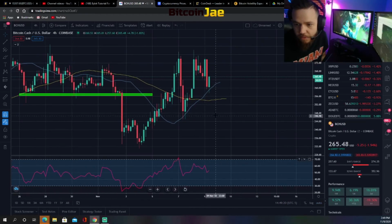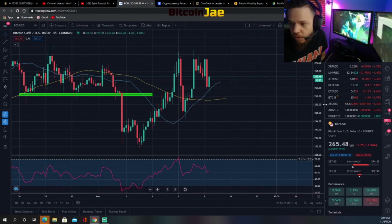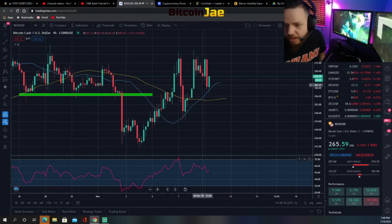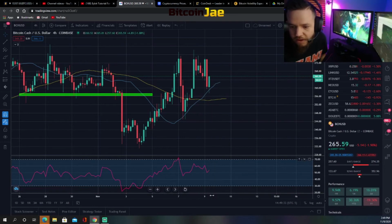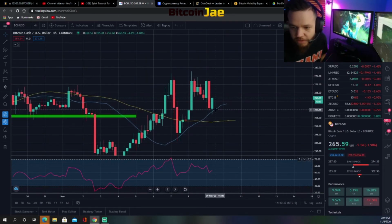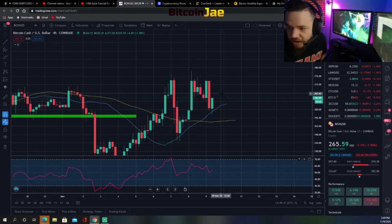Bitcoin Cash, basically same pattern, guys. Bull flag. Here you're looking for a support entry. So kind of the same thing, you know. These all have the same pattern. That 260 area was that first entry. It would have been a breakout above 260. You would have entered that. 270 is the first target here.